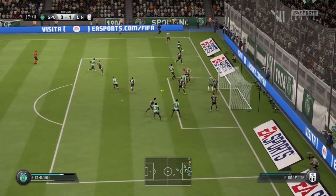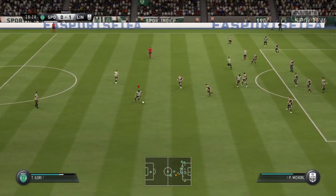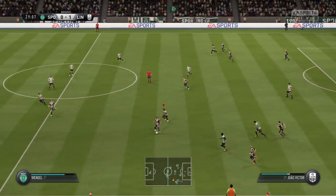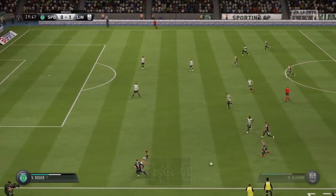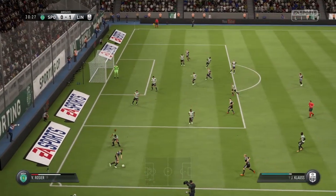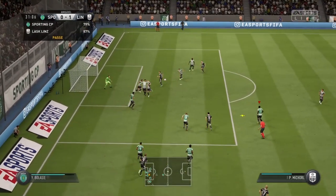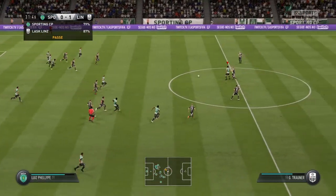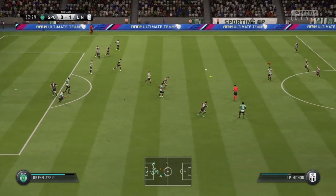Short corner. Oh, that's good defending. Thiago Ilori made the challenge well. They can spread the play now. Whipped in from the wide area. That's a shame, because in the end, that'll go down as a poor cross, really. That's his game, isn't it? Intercepting. Good defensive clearance there.